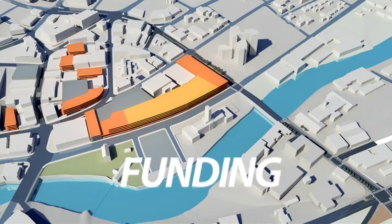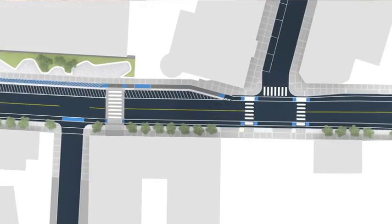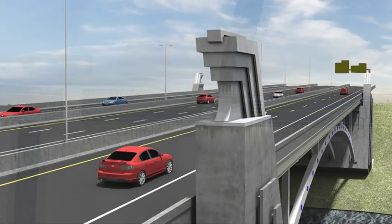What we need from the state and federal level is we need money. We need funding to support these infrastructure projects. We've made a big first step. We've done a lot of the work. We've laid the groundwork. Now we need the funding to support it and make it happen.